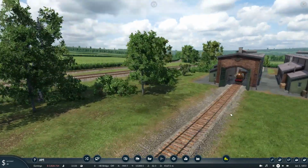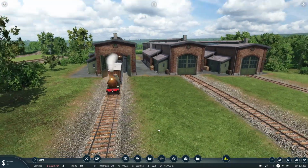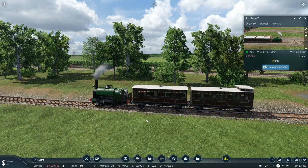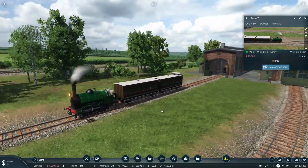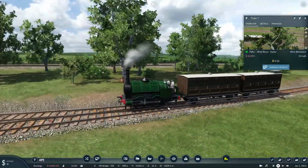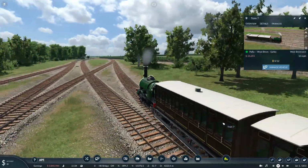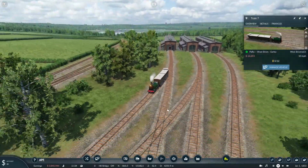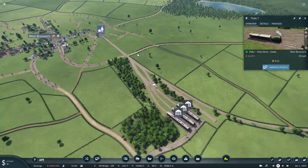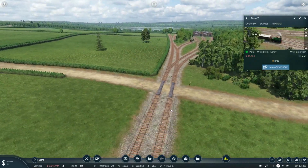Have I made a Percy? Kind of. A little. That poor engine looks like it's struggling so badly. That is quite the struggle right there.